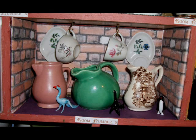Now, there are 3 creamers here, and I love these pieces. The mauve one on the left was made by Rosemead, probably in 1940s. The green pitcher in the center is unmarked as to manufacturer, but I believe comes from the 1930s, while the brownware transfer pattern piece on the end, I believe, dates probably to the very early 1900s, and I believe it was made in the UK.